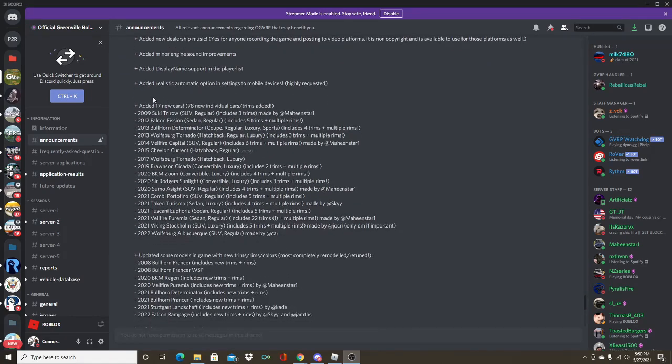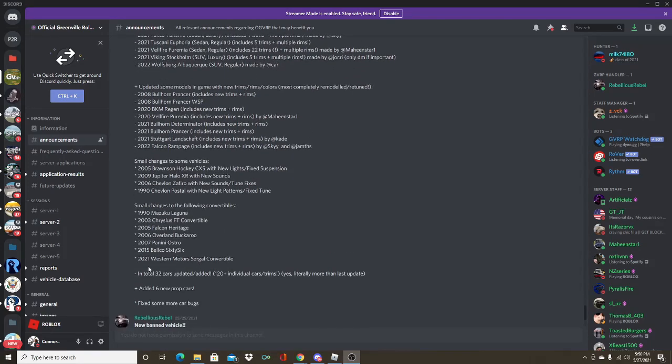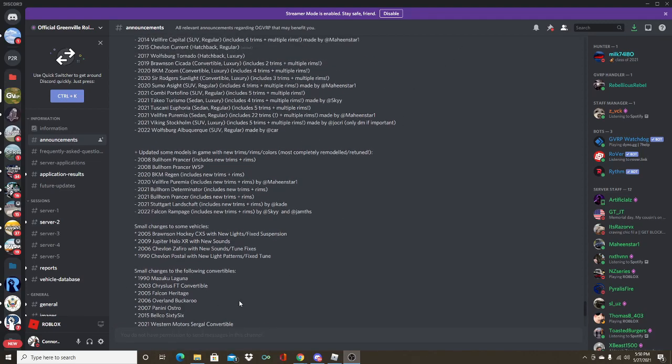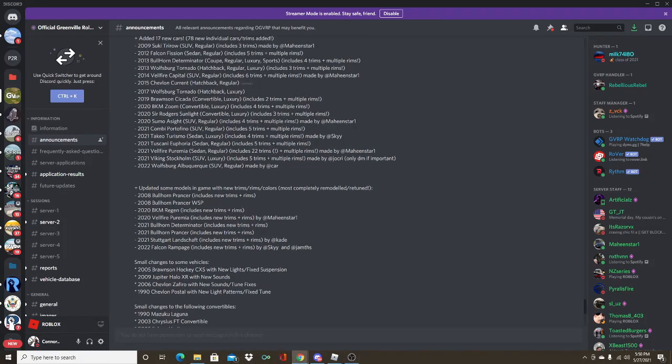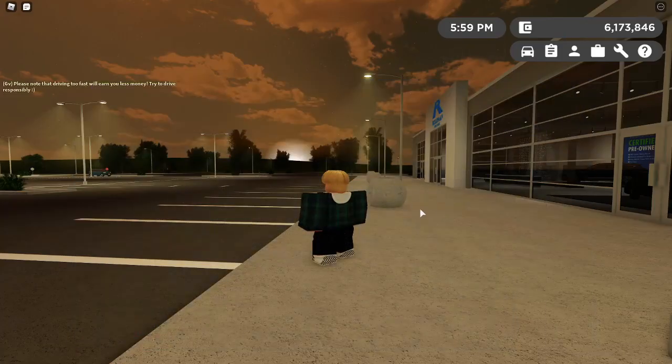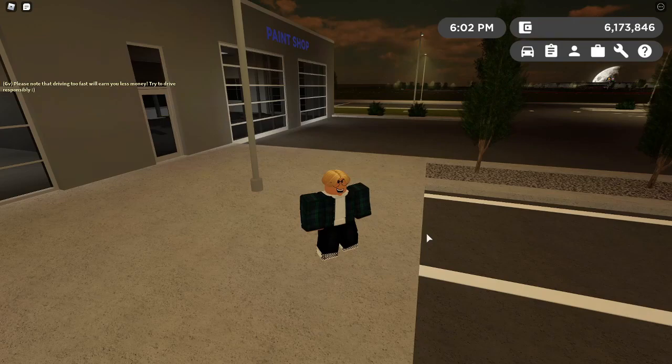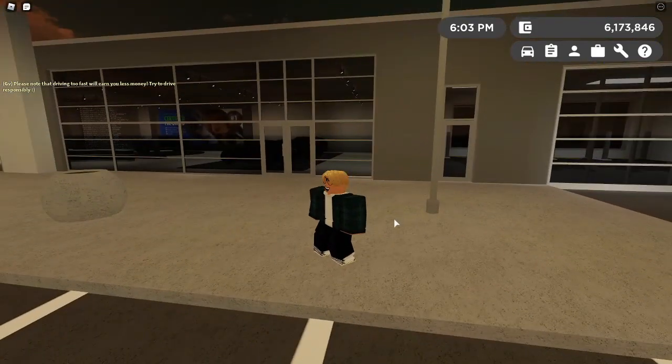As you can see, they added 17 new cars, 78 new individual trims, also updated some cars, and in total 32 cars were added or updated. So as you can see, there was quite a bit done to the update, which did allow for such a, I guess, satisfactory player experience.